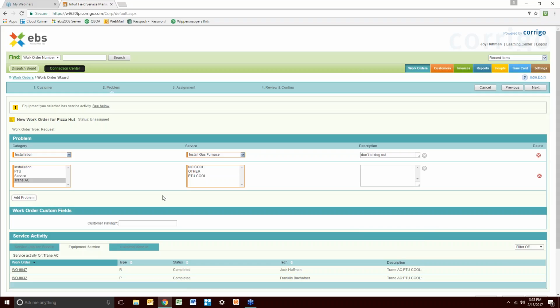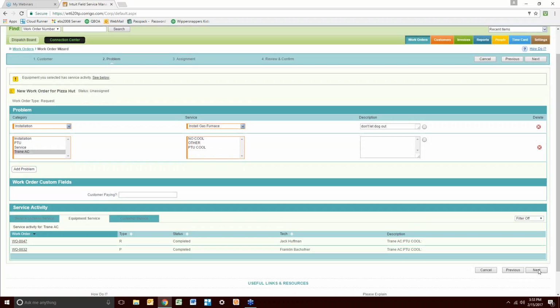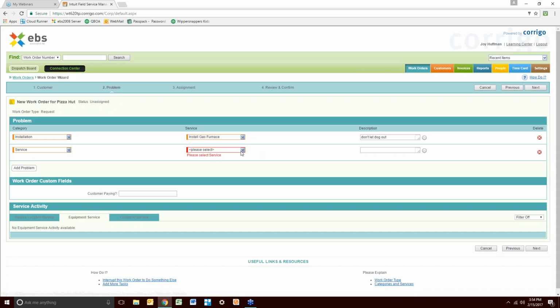All right. So we kind of understand what's going on here. This is page 2, and I'm going to go ahead and say next, or step 2, excuse me. I'm going to say next. And it's going to say because a service is required. So what I had done is, remember, I had changed to the train AC, and I hadn't selected what we were going to do. So if I forget information, it's going to give me a pop-up, so that way we don't lose anything. Okay, so now I've got those all selected.